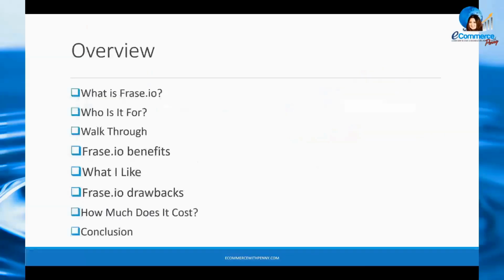We're going to start with introducing what is Frase.io and who is it for, and then we will have a walkthrough followed by Frase.io benefits and what I like about it and the drawbacks and how much does it cost to use Frase. And then I will arrive at the verdict and the conclusion.